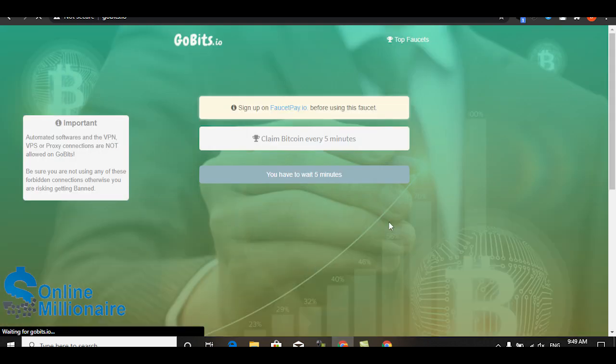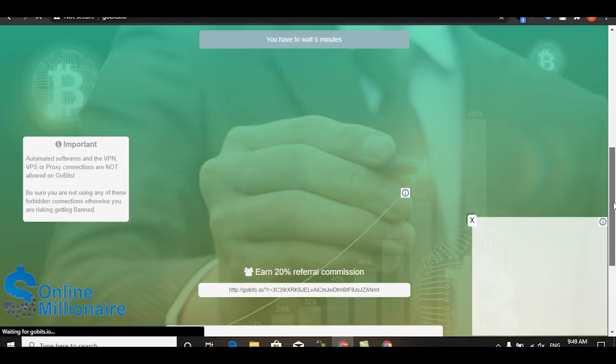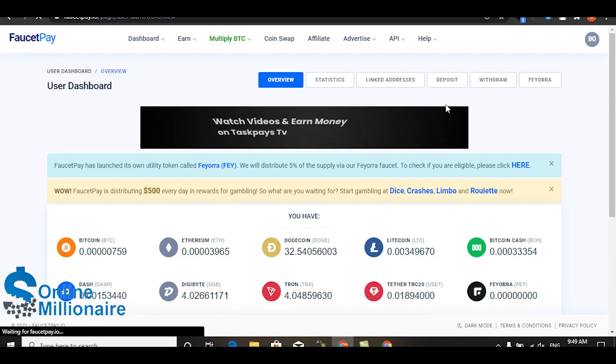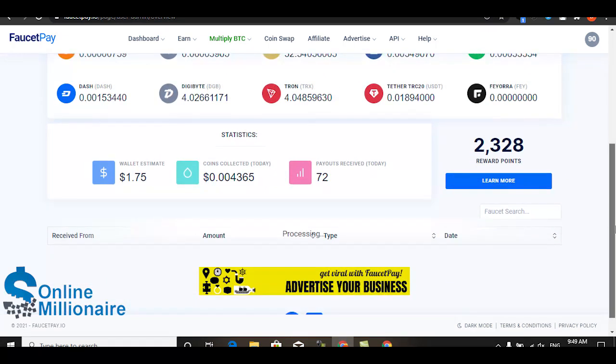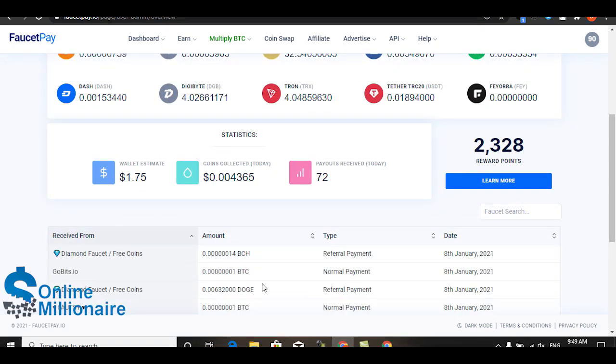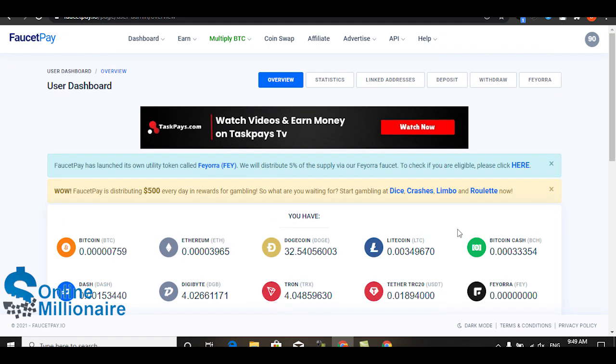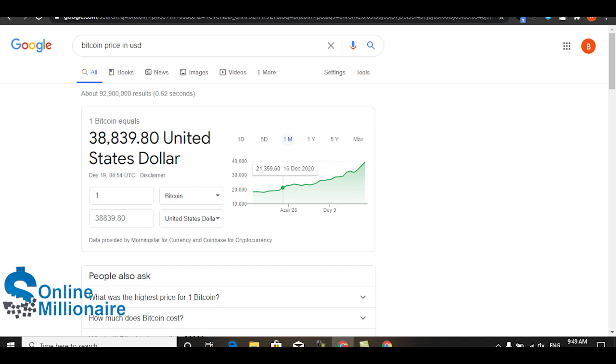Okay, you can see this website sent me my Satoshi and tells me to wait for 5 minutes. Just I go to overview to show you whether this website sent me or not. Okay, this is the website sent me this much Satoshi every 5 minutes, 1 Satoshi, because the Bitcoin price right now is very high. If the Bitcoin price comes down, this website pays you much more.